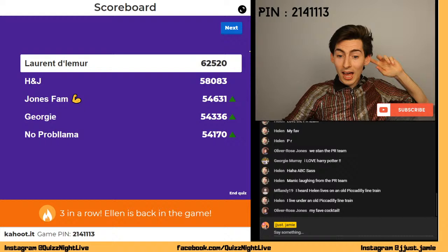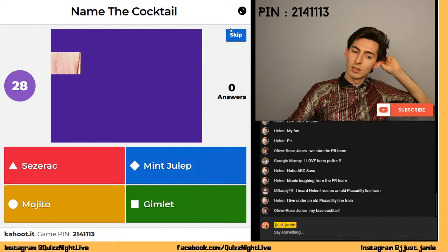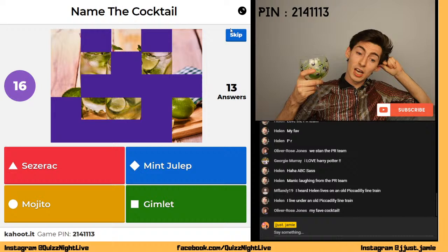Okay, let's look at the next cocktail. This is a quiz question. So name this cocktail. There are options. So this is a Caipirinha, a mint julep, a mojito, or a gimlet. What is this? Come on, you gotta be fast here, guys. Again, I quite like this cocktail. It's very limey, and it's very minty, as you can see from that picture.